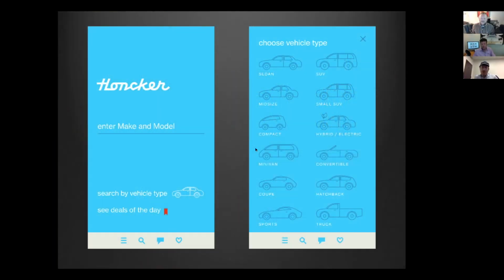So this screen, what you're looking at now, is just some of the nuanced screens, like when you click on stuff, what happens. The first screen on the app, on the left side, you have 3 ways of coming into the app. Enter make and model is for a customer who knows what they're looking for. Search by vehicle type: maybe I don't know what type of minivan I want, but I know I need one because I got a bunch of kids, and so on and so forth. So that's what you get when you click on the search by vehicle type.